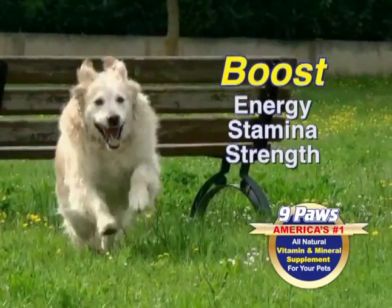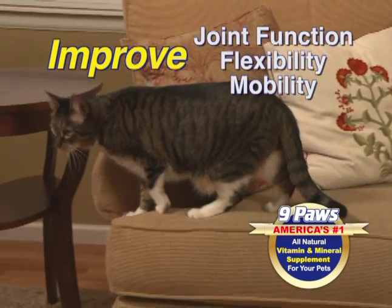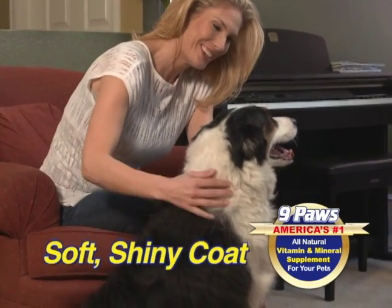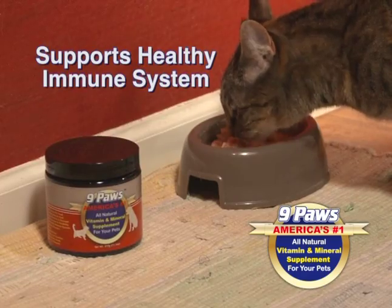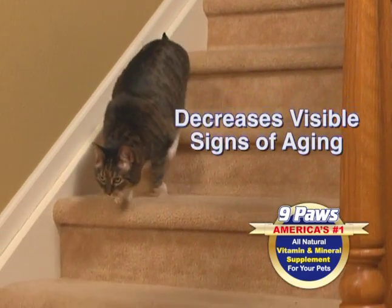Boost your pet's energy, stamina, and strength. Improve joint function, flexibility, and mobility with glucosamine and chondroitin. Omega-3s and 6s help promote healthy skin and a soft, shiny coat, and reduce arthritis pains and inflammation. 9 Paws is also packed with protein for growth and development. It even supports a healthy immune system and can decrease the visible signs of aging with antioxidants.